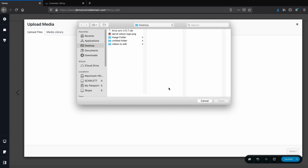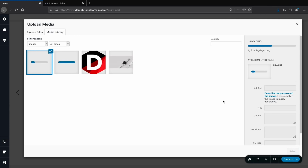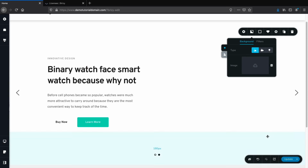So now I can go ahead and upload any images I want to my WordPress website. So I'll just go ahead and upload these 3 images, which is my logo. We have some abstract backgrounds and we also have this red and black background. So I'll go ahead and click on this image and click on select.